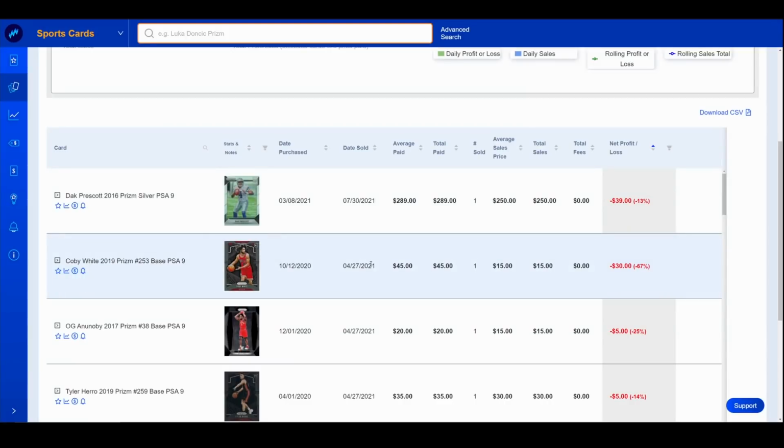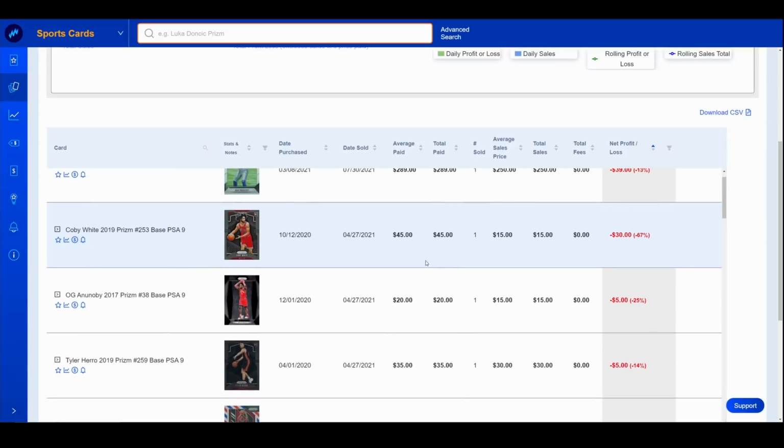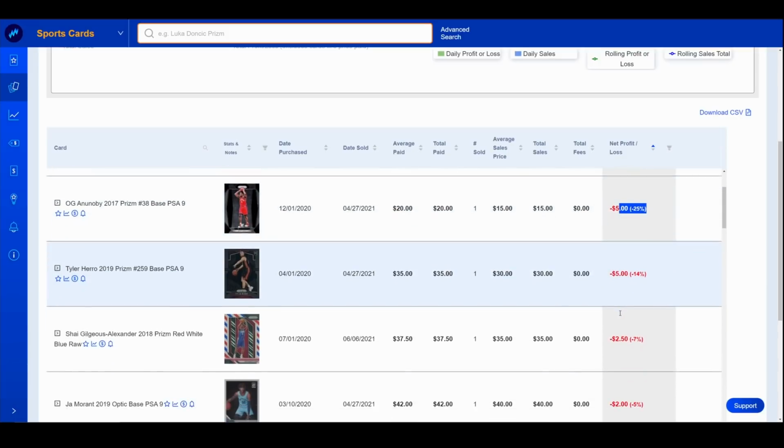Kobe White base Prism 9 that I bought in October last year, prior to the season starting. Thinking $45 was a good deal on that. Womp womp. Sold it for $15. He sucked last year. OG Anunoby, same thing. Got caught up in the hype last year in the preseason, thinking he was going to be really good. Once again, $5 loss, but it is 25%.